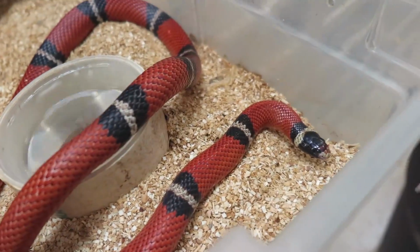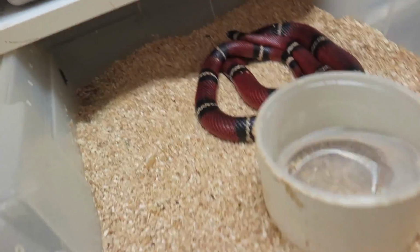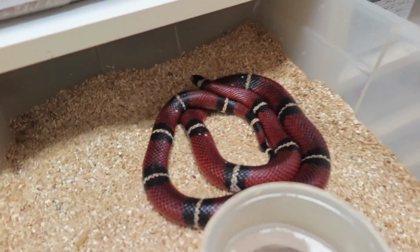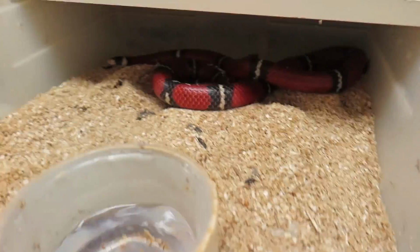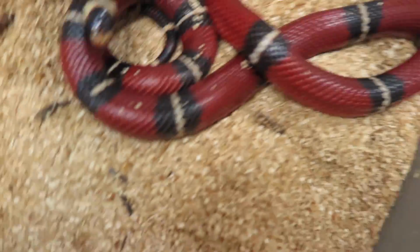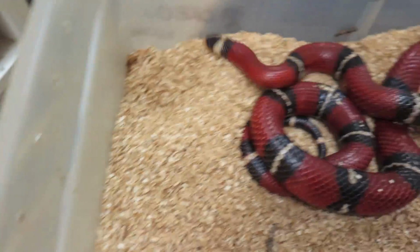Here's a Sinaloan milk snake right here. I'm just getting some of the poop out of the back here. These guys poop a lot. Another Sinaloan milk snake right here. There's another Sinaloan milk snake in the back right there. Another Sinaloan. Set this down for a second. Just gotta clean out some of that poop that's in here.